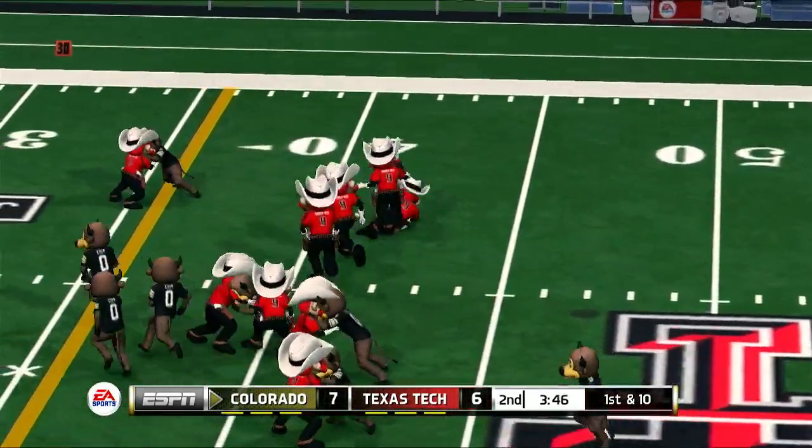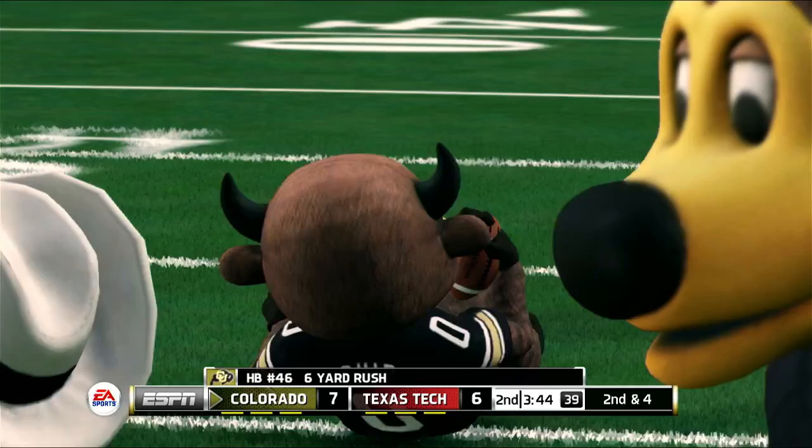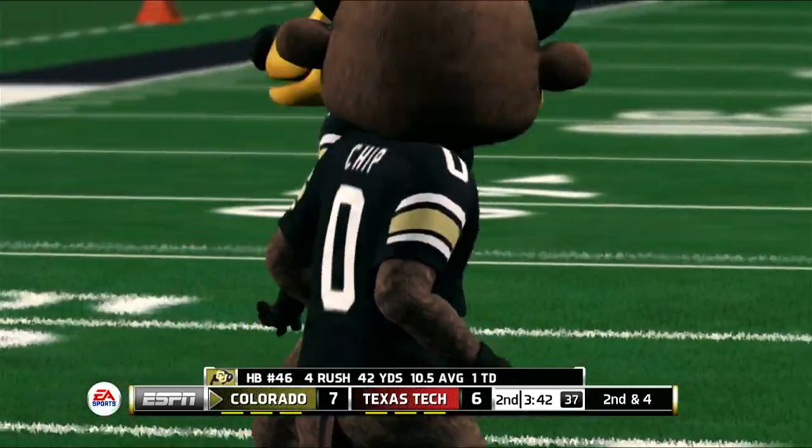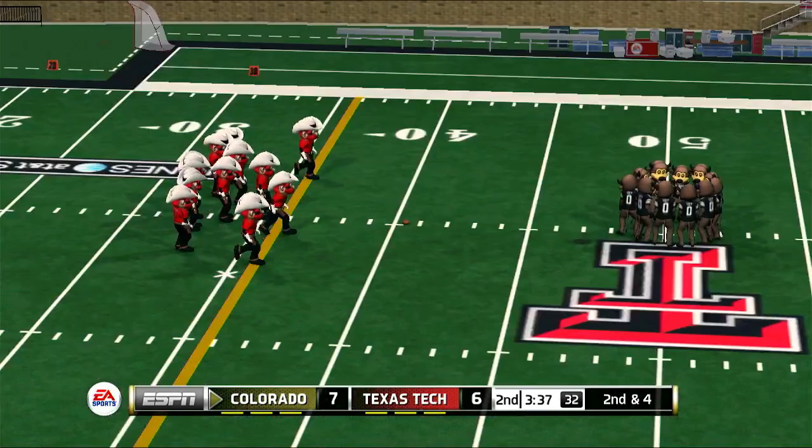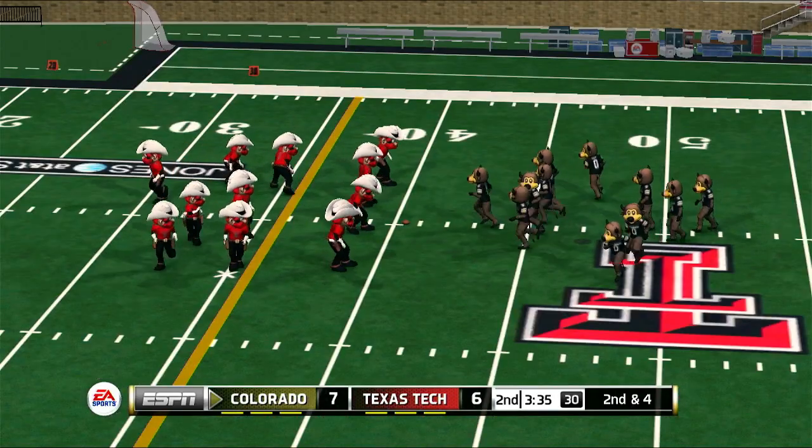Hand off to the right. Good outside run there. On the tackle. Call it a gain of 6 yards. That'll make it second and four. Time right, time right. Four down, four down.